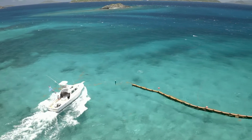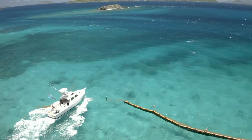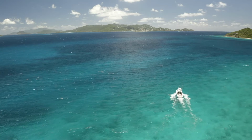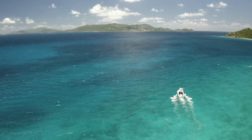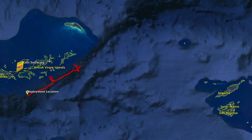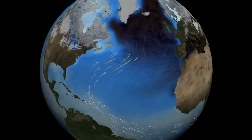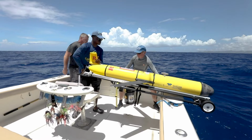One of the unique aspects about this particular operation is that we are expanding into international waters. One of these gliders will be studying the Anegada Passage northeast of the Virgin Islands, in British Virgin Islands and Anguilla waters. It's going to be flying in an area where we care a lot about the transport of warm water into the Caribbean. It's going to be monitoring that transport. That's critical for forecasting in the entire region.